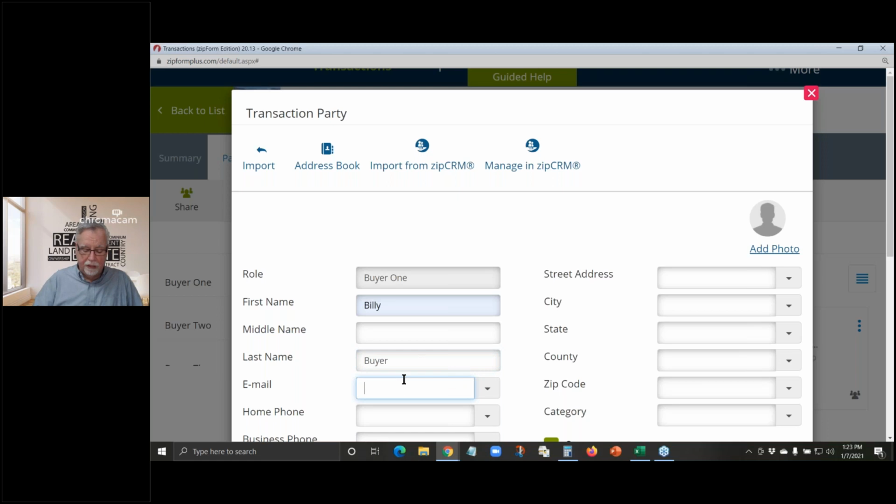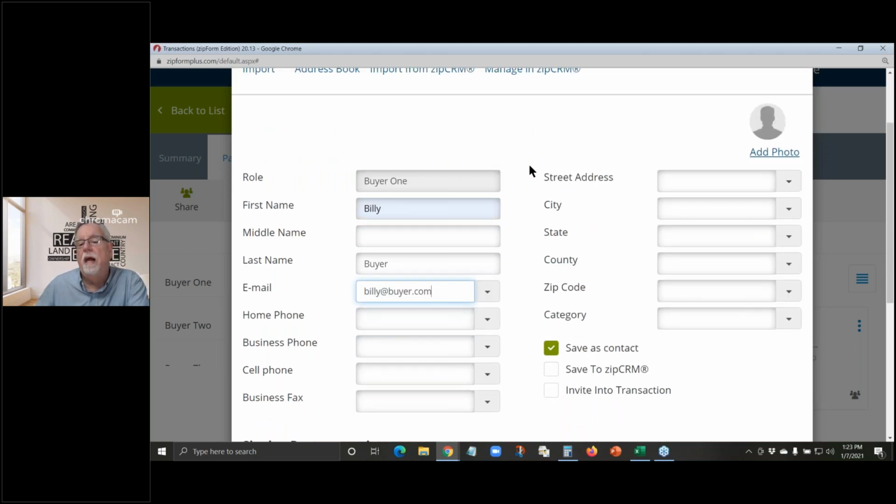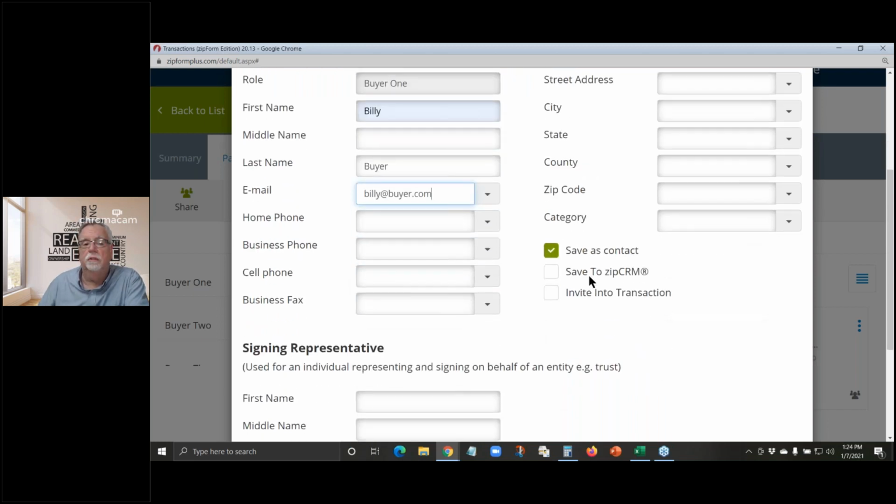And we need Billy at buyer.com, right? So all we need to fill out is the buyer's name, first and last, and the buyer's email address. You don't need to put in their address. You don't need to add their photo. You don't need their business phone. You don't need their cell phone, right? That's not going anywhere in anything. Notice I could save it as a contact. That's what I want to do.